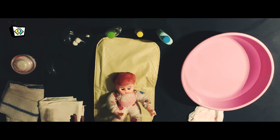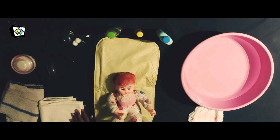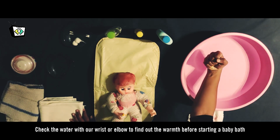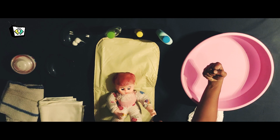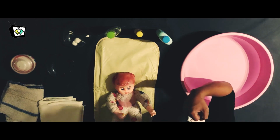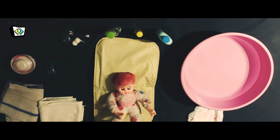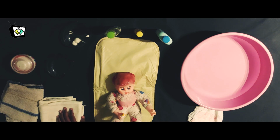First we need to have the articles like the tub with warm water instead of hot water. To check the water's temperature, we check with the wrist. It should not be hot, it should be a little warmer than the normal temperature. These are the two methods you can use to check the temperature of the water. You can have a bucket with another set of water. If the water becomes spoiled, we can use another water.